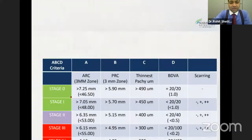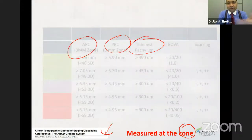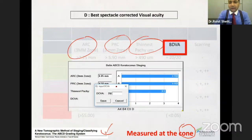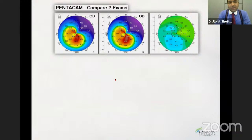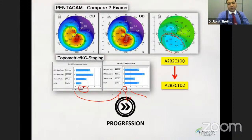And if you're interested in this, this is a paper which is measured on the cone. This whole thing is measured on the cone, and you can see how the machine actually builds its classification. If you don't really want to understand this, it is there. Otherwise, the machine automatically gives these values, and this is the only thing which you have to add. Otherwise, everything is filled in. How does it help in my practice? For example, if I'm looking at this as a progression, you can see that it has changed. The posterior radius of curvature has changed, and the vision has changed. And I know that the machine knows that this is a progressor, and this is something which is important.